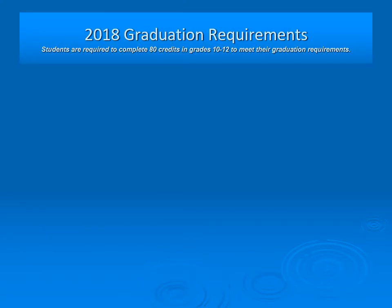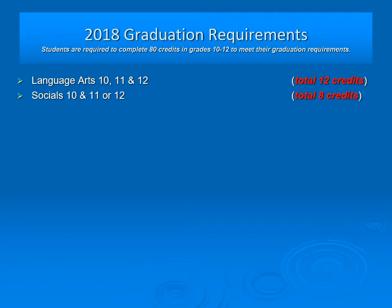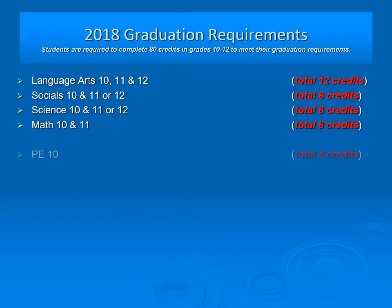There are a number of requirements that must be met, and it's our job at GWGRAM to make sure our students get these credits done. All students must successfully complete English grade 10, 11, and 12. All students must successfully complete social studies 10 and 11 or 12. Science at the grade 10 and 11 level is required. 12 is optional. Math at grade 10 and 11 is required. Again, math 12 is optional.